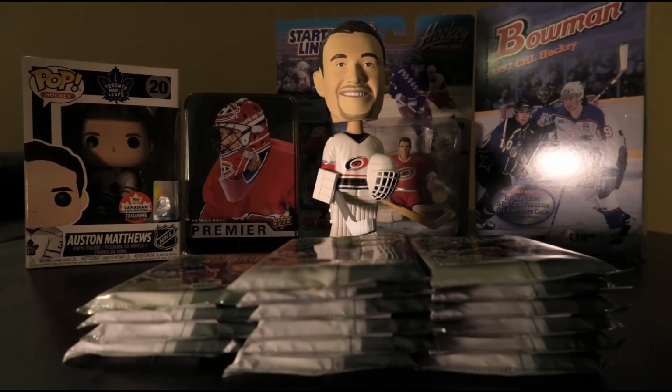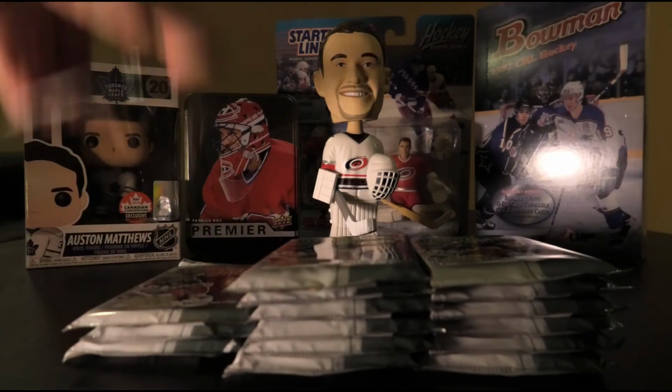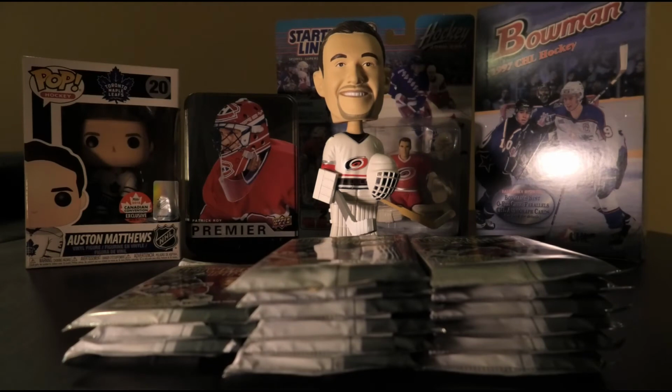Okay, this one is an all base pack. Okay, this one has an autograph. What could it be? Alright. We'll do this pack fully, just for the fun of it.